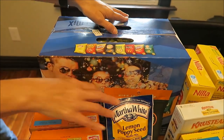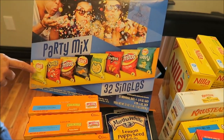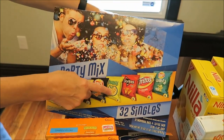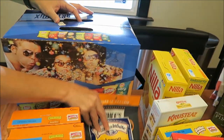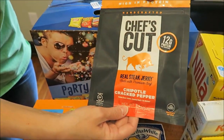At Meijer, Kevin bought this big box of an assortment of chips. It has Lay's Classic, Cheetos, Chili Cheese Fritos, I love those, Barbecue Lay's, Funyuns, Doritos, Original Fritos, and Wavy Ranch. Ooh, those sound good. Okay, and then he found some Chef's Cut beef jerky.